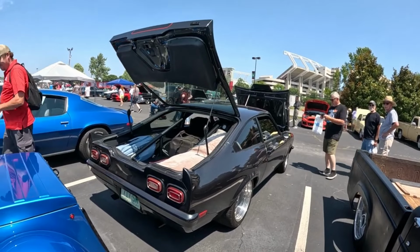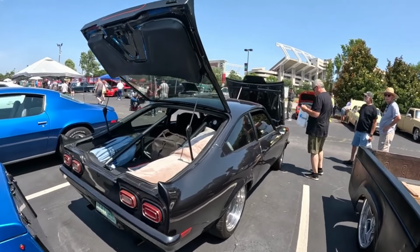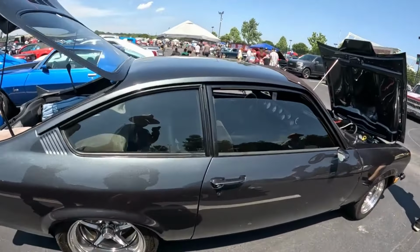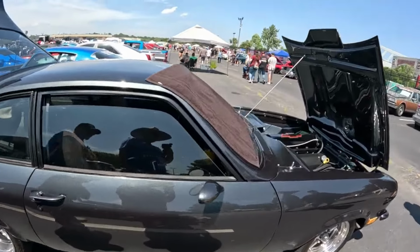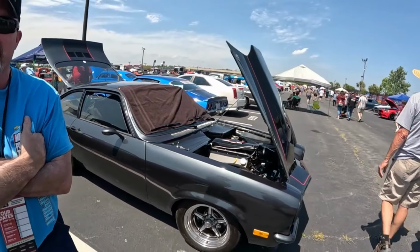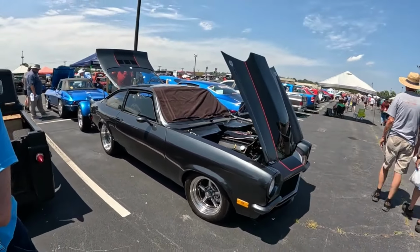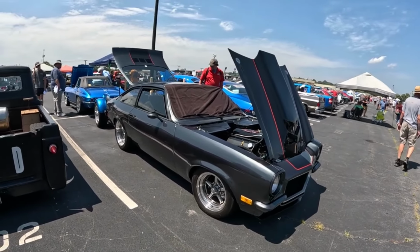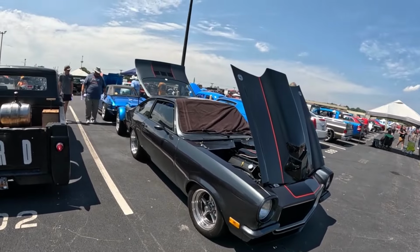So I'm going to walk around and I'll ask you some questions. Sure. So when did you start on it, you think? I built it in about a year and a half. That's not bad. It went pretty quick. And what was the most challenging part of it, do you think? Probably building the firewall and the full frame.